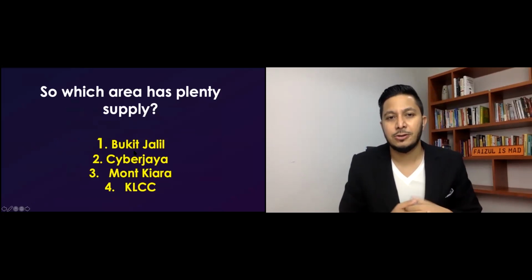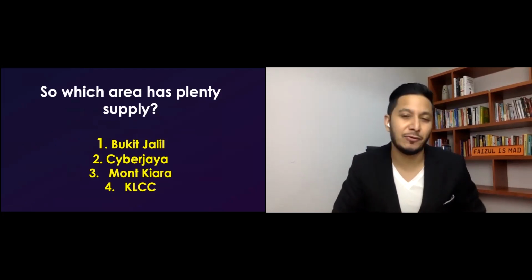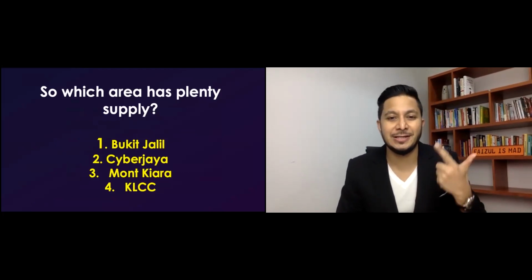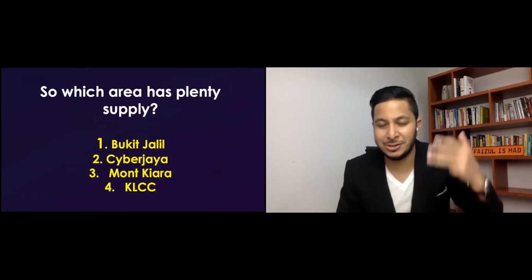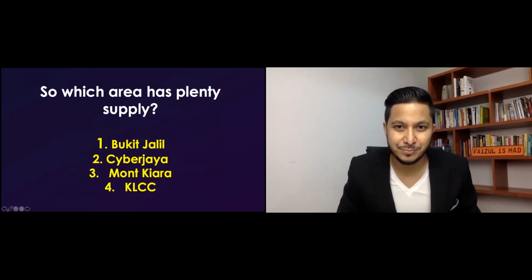If I were to put things into perspective, I want to start with the question: which area do you think has plenty of supply? Is it Bukit Jalil? Is it Cyberjaya? Is it Mont Kiara? Or is it KLCC? Let's look at the photos. If you look at the photos alone, and this is the KLCC skyline, one can argue that KLCC has more supply than everywhere else.